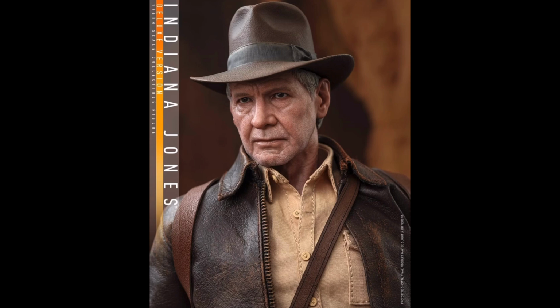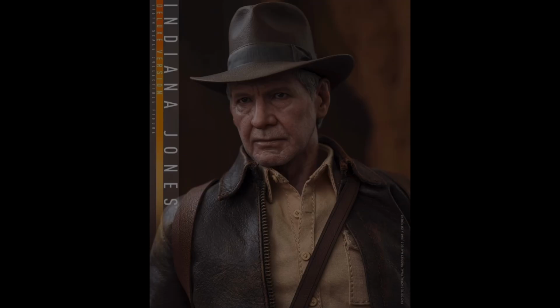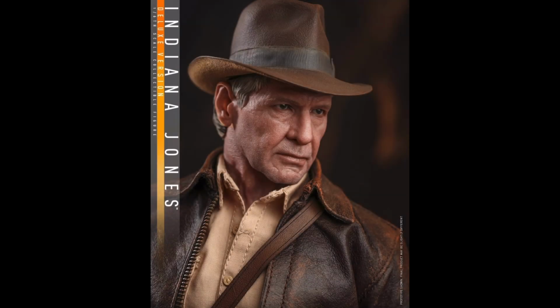And you know what, I will say it's nice to get something a little bit different instead of just another Marvel release or a Star Wars figure. And I'm saying that as a big Marvel collector, that I still appreciate being able to get a different kind of figure. So thank you, Hot Toys, for delivering a figure that I think is going to be a standout.